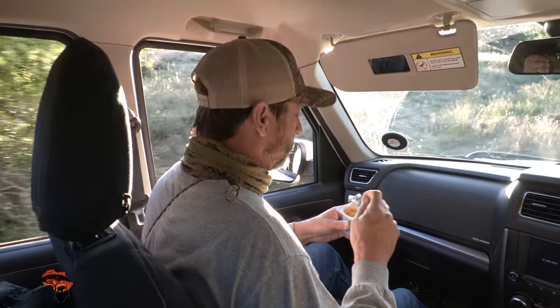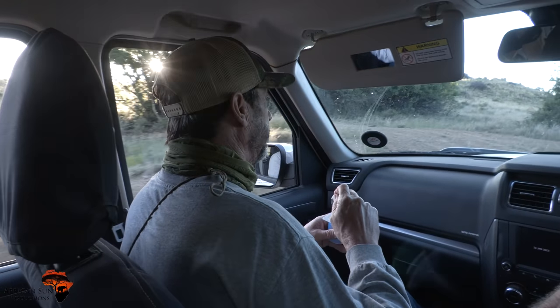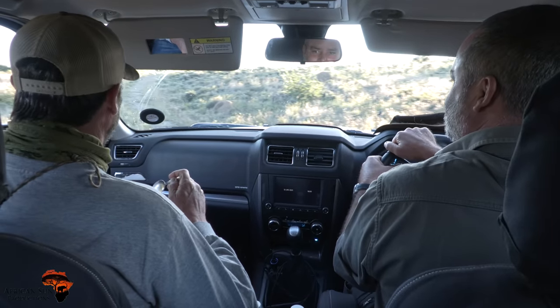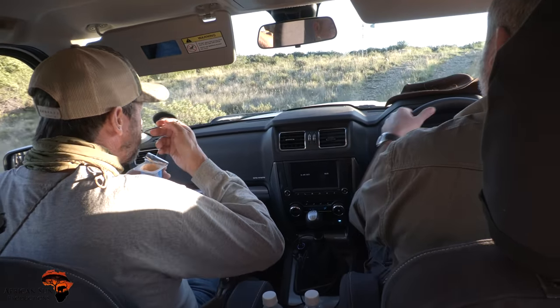Having a little breakfast. Getting ready to head out to go get a lechwe. Out here, Jason's got one tied up. It's on a long rope though, so it might be kind of challenging. And then after that, we'll see what happens.